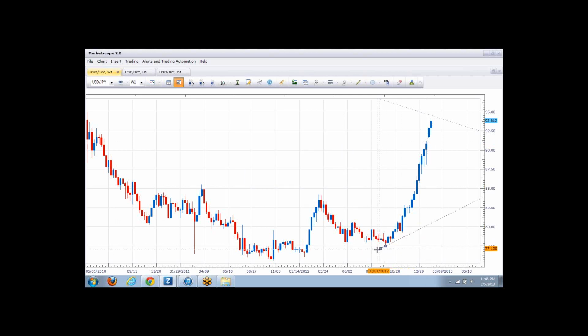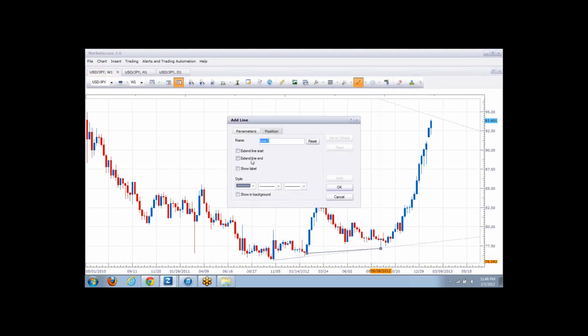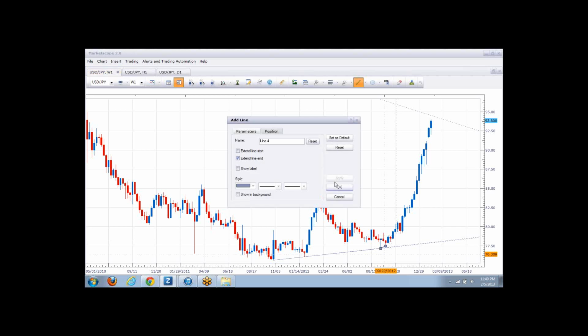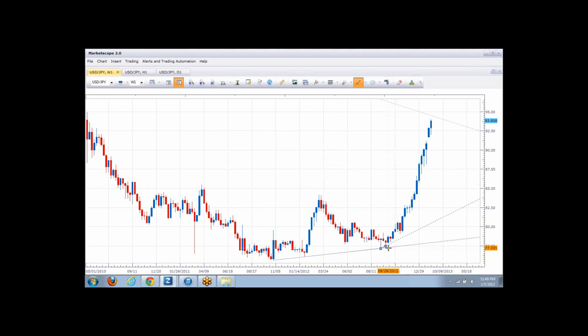It would look something like this. So the lowest point, I believe, is here. Then it would be there. Continues to obey that. Technically, the next one would be here, like this. But it would definitely be useful to draw another one that goes like that. And even then, we'll have to move down to the daily chart.